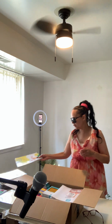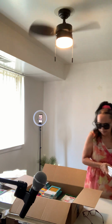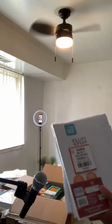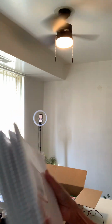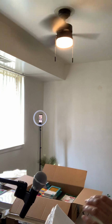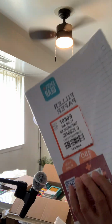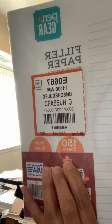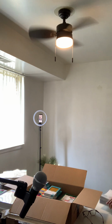So whole box full of supplies. First of all, let me put this book over here. I'll start out with notebook paper. So basically, I purchased some notebook paper, just 5 packs. So 9 times out of 10, they're gonna need more for the school year. I think this has 150. Yeah, 150 sheets. So just 5 packs so far. And so that's notebook paper.